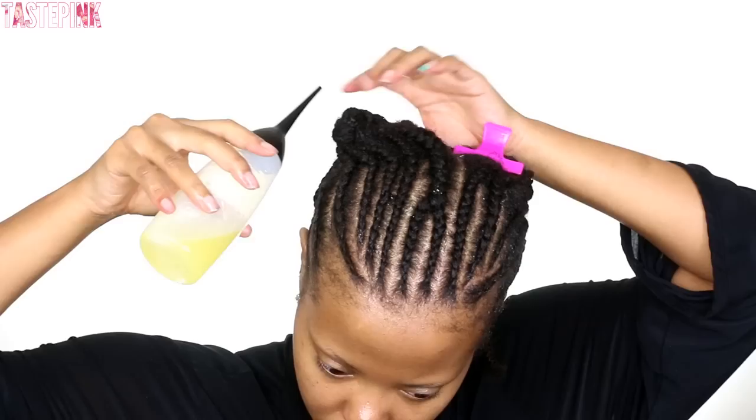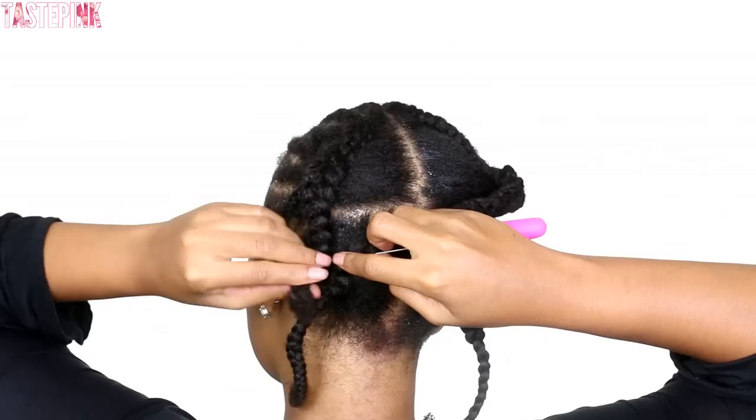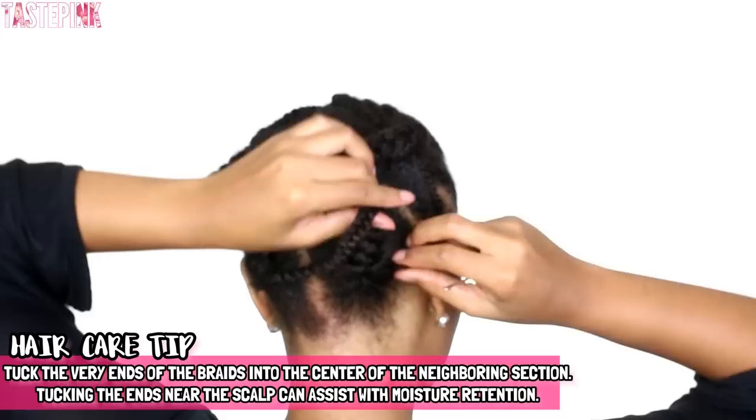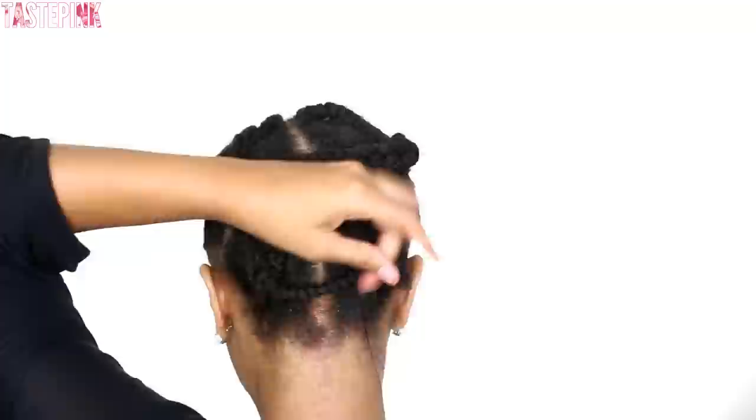This mixture is bomb. I'm going to allow the mixture to set on my scalp for about 15 minutes and then we can proceed with the style. So I find that when I tuck the ends of my braids, my hair does a lot better. It retains the moisture a lot better than it would if they were just left loose. And so I'm using the latch hook to really tuck them in and secure them in place. And then I like to take a sewing needle and some thread to really make sure that they're secure and in place.